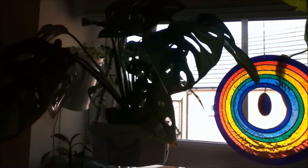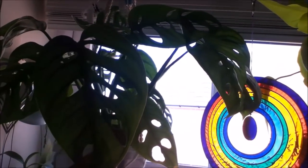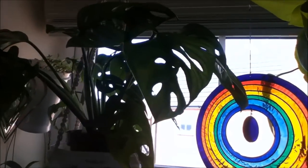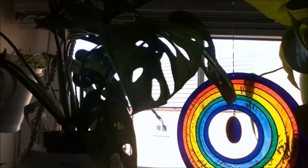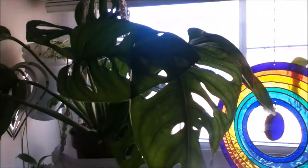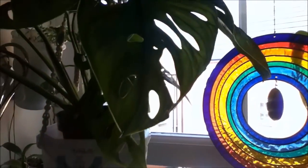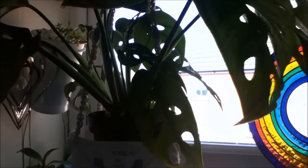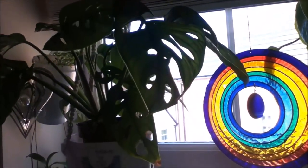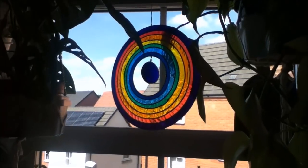And then over here is my Monstera obliqua. This is fairly new to my collection. I think I got this in December, and it is not trailing yet, but hopefully it will. It is still a small plant, and it's been putting out these leaves, and I'm quite happy that the new leaves are larger compared to the old ones. So that means the plant is doing well. So that's what I have here in my north facing window.